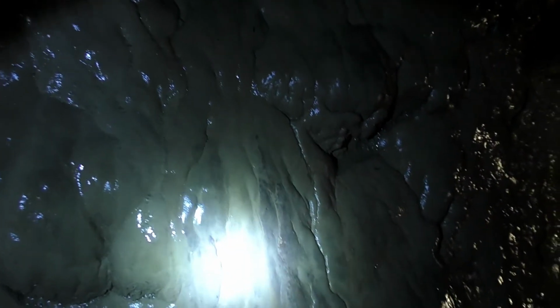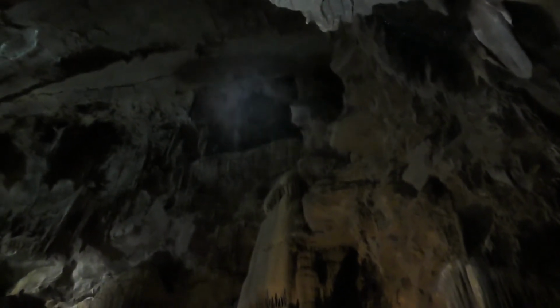Look how slick that looks. No wonder Batboy made this his home for years. You could go up anywhere. He could be anywhere hiding. I'm just trying to befriend him.